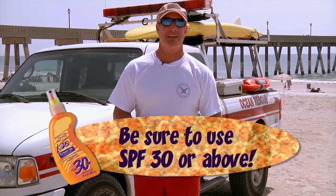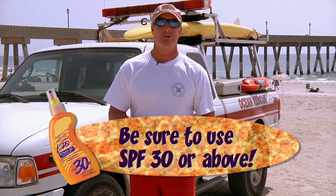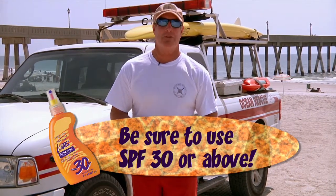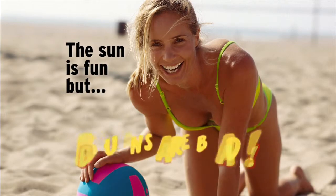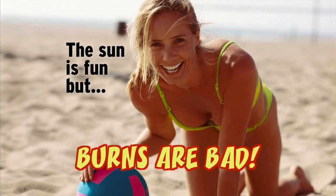Hi, I'm Dave Baker, Wrightsville Beach Ocean Rescue Director. Here are a few things that you can do when you come to the beach so it'll be enjoyable. Remember to wear your sunscreen. It may not feel like you're getting burned, but by the end of the day, you'll realize you should have put on that sunscreen. Coat your full body, SPF 30 or above. Don't forget the tops of your feet and the tops of your ears. These are areas that people forget.